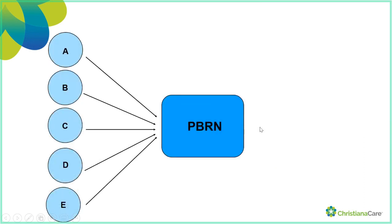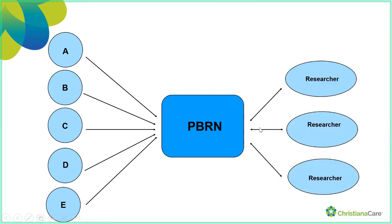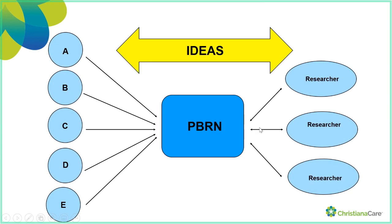So this is how PBRNs are structured. Primary care practices who are interested in becoming part of the solution sign on to become a part of a practice-based research network. Okay, they stay autonomous, they still do their patient care. They just say, yeah, this is something that I would like to do within the scope of my clinical practice, to participate in research endeavors. And then on the other side, we have researchers from academic institutions who really want to make sure that their research is being translated into care as quickly as possible. And the PBRN is really just a mechanism to share ideas between practitioners and researchers.